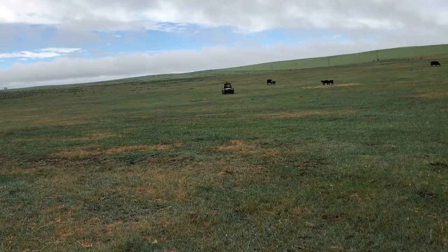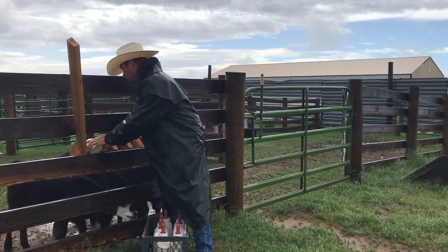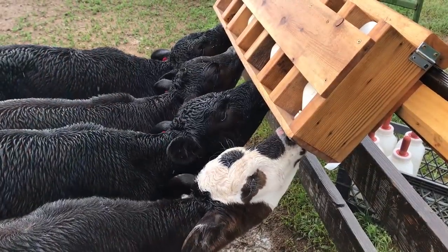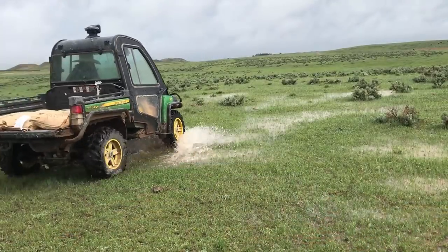Of course, there are certain jobs that need done rain or shine, like feeding bottle calves their bottles. And the cows want their cake, no matter how much rain is falling.